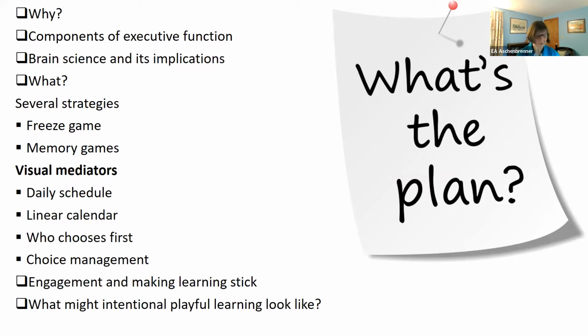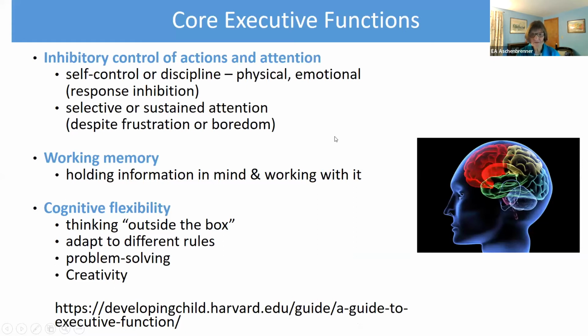So here's a brief outline of what I hope to address during our session together before we have input from our panel. For those of you who got to see the Harvard video, just as a brief review, the 3 core executive functions are inhibitory control of attention and action. That is about self-control or discipline. And that's both physical, emotional, being able to maintain when you have a strong feeling and you really want to behave appropriately. The second one is selective or sustained attention. And I think this one is really important.